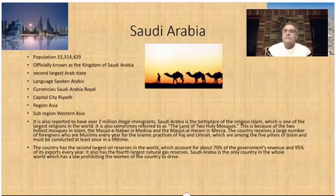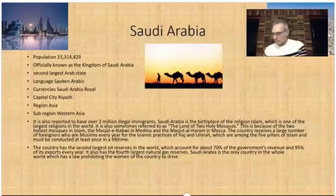Kuwait exported $67,327,000 to the United States and imported $2,948,175,312 from the United States.